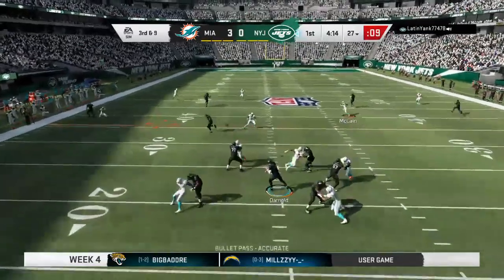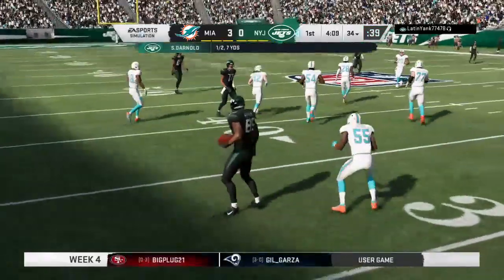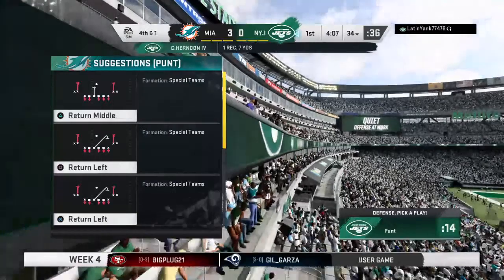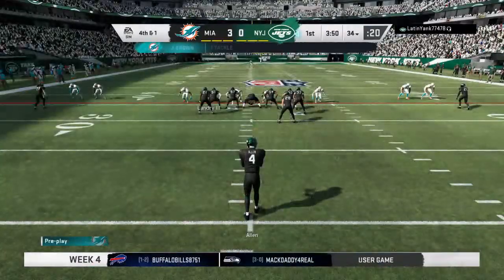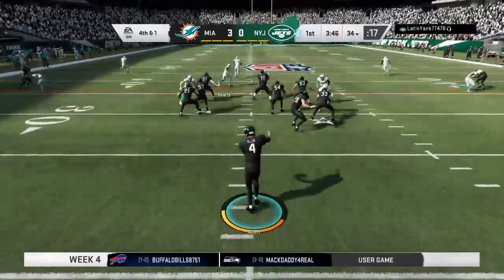Darnold from the gun. He's going to find his tight end. That's Chris Herndon. And they'll get him down at the 34, and he's going to be short of the first by a few yards. They get 7 there, but it brings up 4th. On 4th down on now is the lefty Ryan Allen to punt.